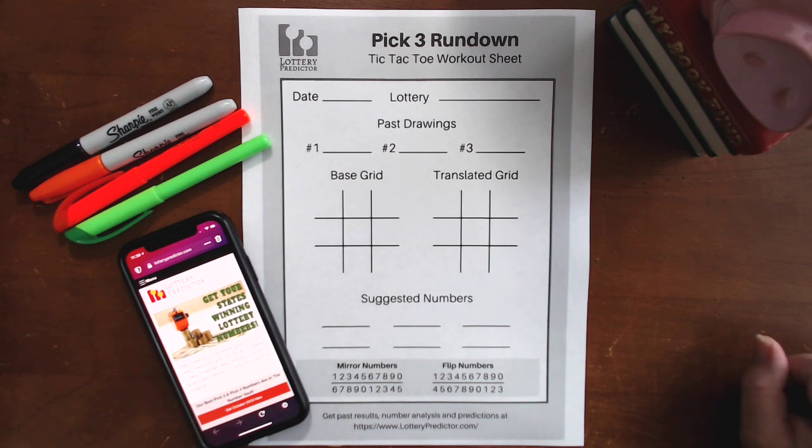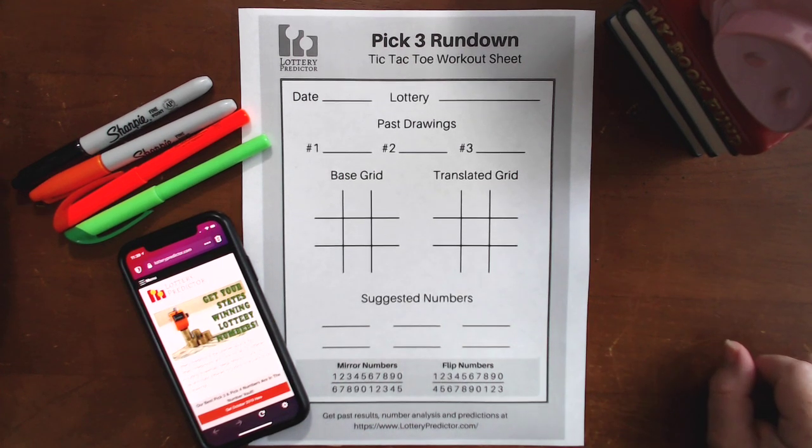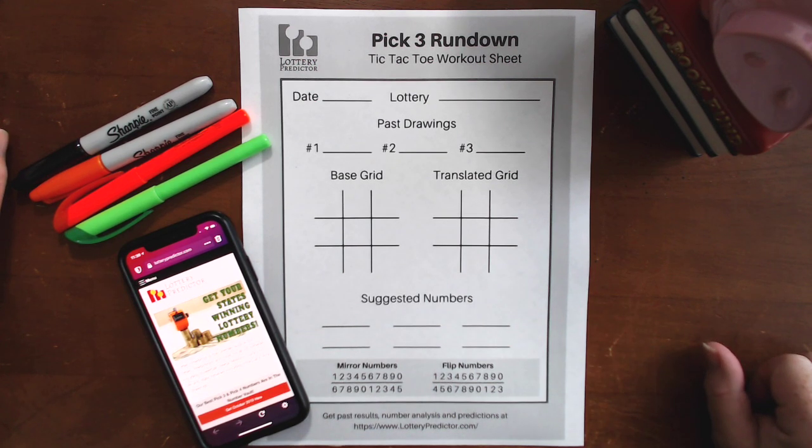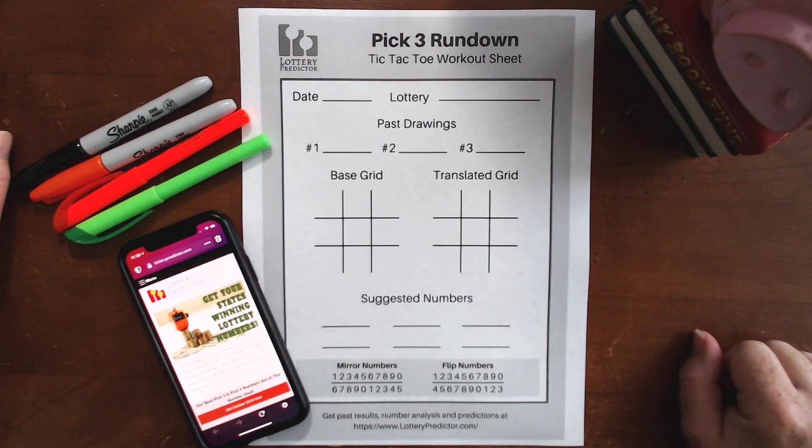Welcome back, lottery fans. Today I'm going to be showing you a lucky pick 3 rundown that you can use to hopefully figure out which set of doubles is going to be coming out next in a pick 3 lottery. I'm going to run through that, show you how to find those doubles, and then you can try it in your state.